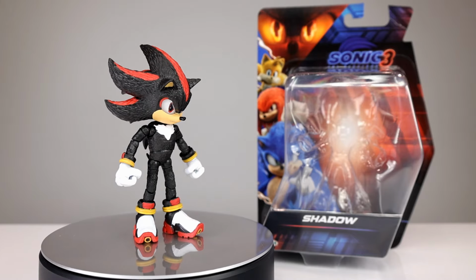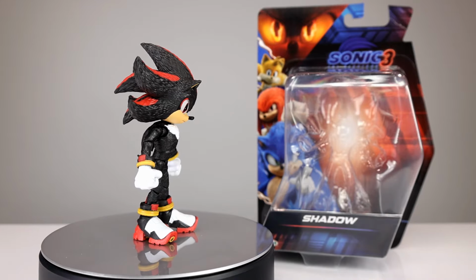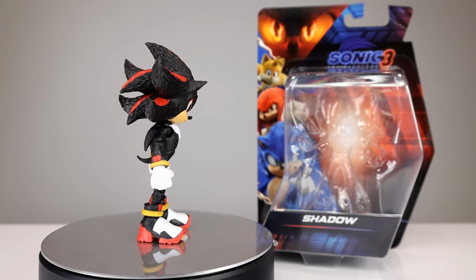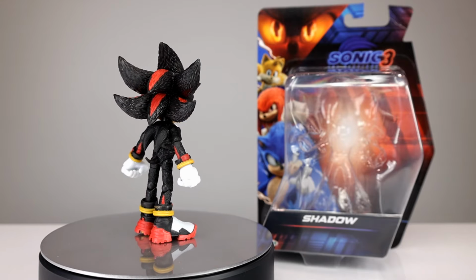Pacific Sonic the Hedgehog 3. It almost looks like Sonic 3 the Hedgehog the way they have it. Anyway, it's Shadow, and this line of figures you probably have seen by now. They've been out for like 2 months or something like that.